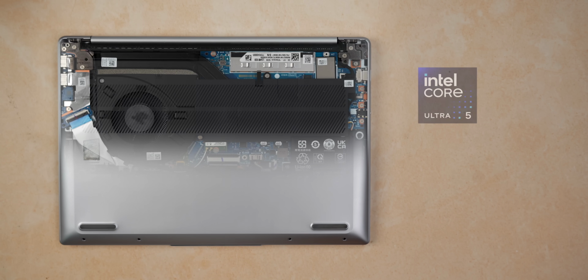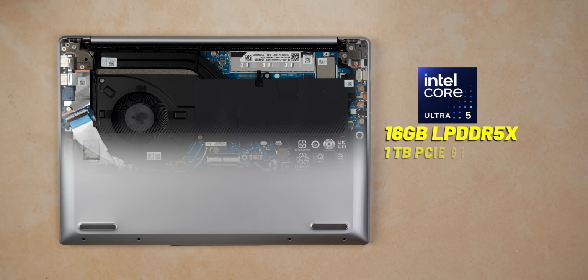I like it. Now, coming to the real deal, performance. This comes with Intel Core Ultra 125H. You get 16GB RAM and 1TB SSD. Now, here's where I think things get interesting, and this is where Windows laptops are changing.